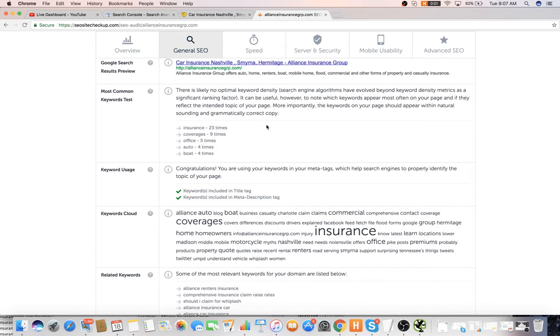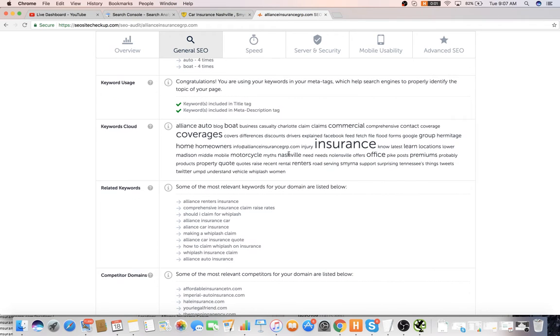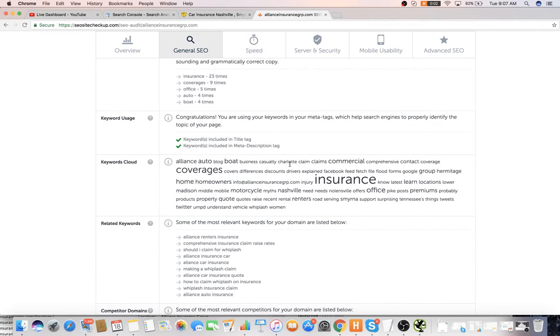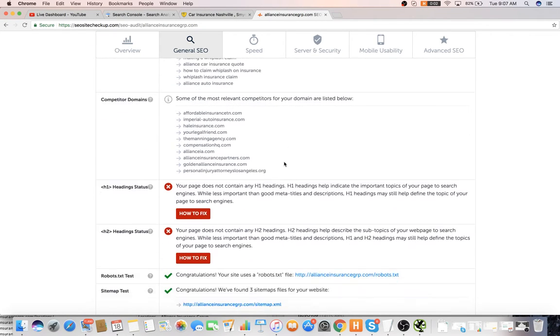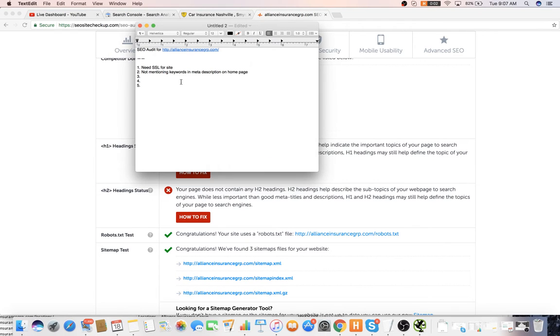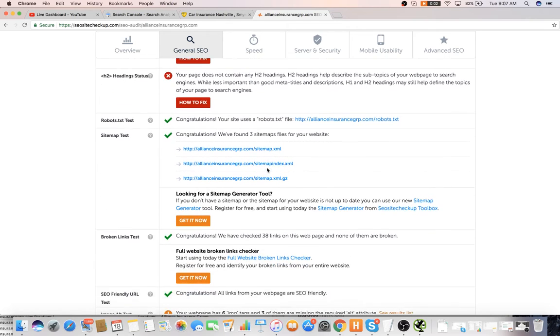There's no optimal keyword density, but this is an arbitrary metric. This is the keyword cloud. So we've got insurance coverages. It looks like we've got a little bit of Nashville. We could probably mention that some more. We're going to skip some of those. We don't have any H1s on the page, so no H1s on homepage. We want to make sure we have at least one. It does not contain any H2s, which is not as big of a deal.